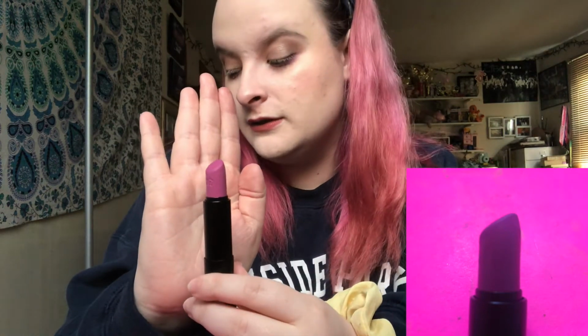Next, I have the Urban Decay lipstick in Expedition, and I only used this once. This still weighs 23 grams. So yeah, I need to pick up my use on this because this is old.